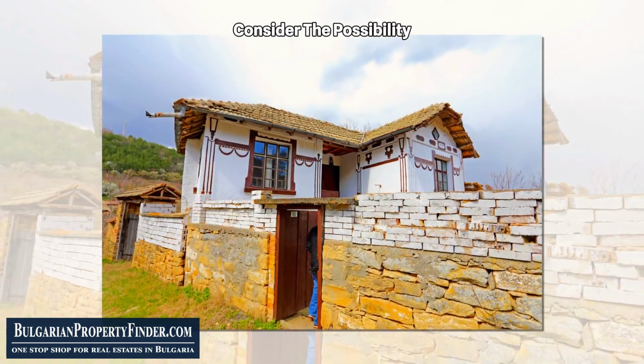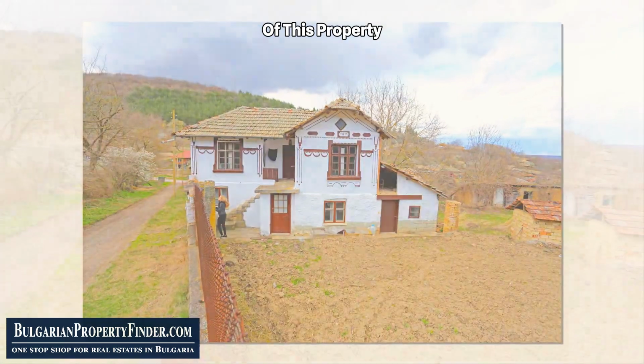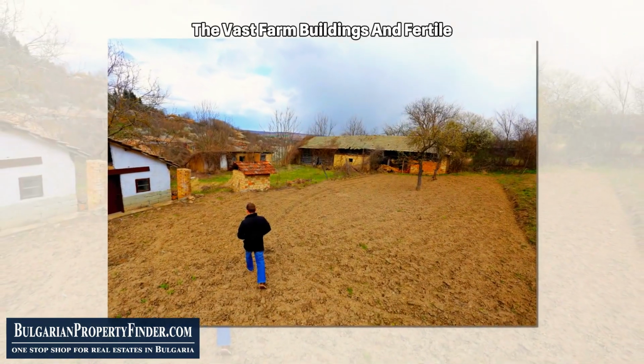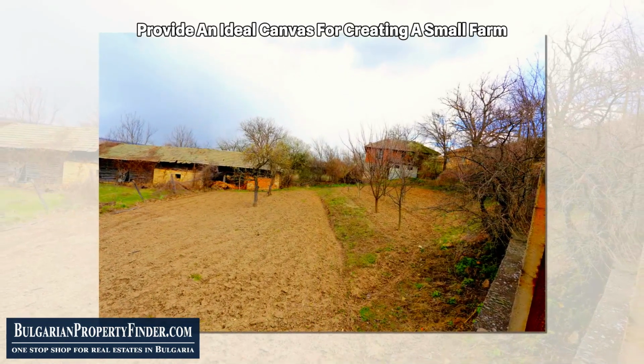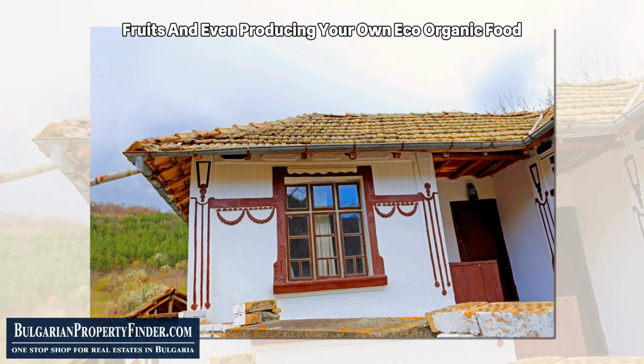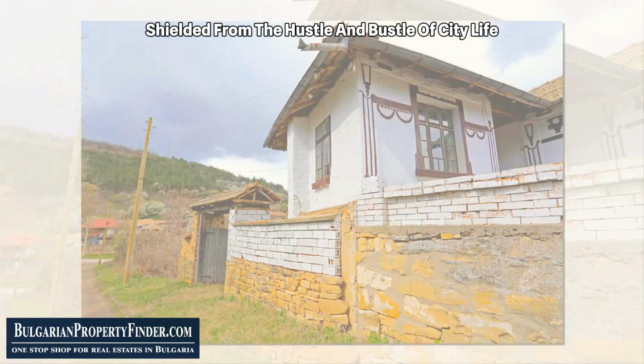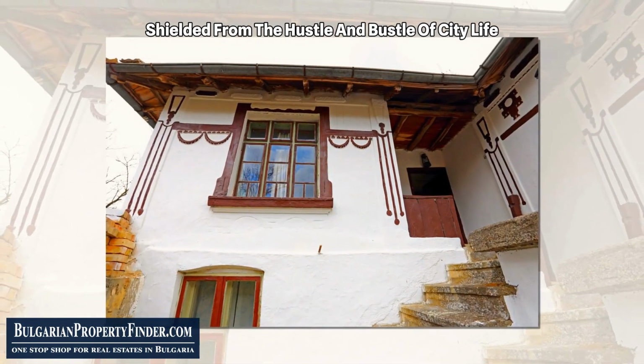As you immerse yourself in the visuals, consider the possibility of weaving a sustainable lifestyle into the fabric of this property. The vast farm buildings and fertile, 100% freehold land provide an ideal canvas for creating a small farm, cultivating crops, fruits, and even producing your own eco-organic food, shielded from the hustle and bustle of city life.